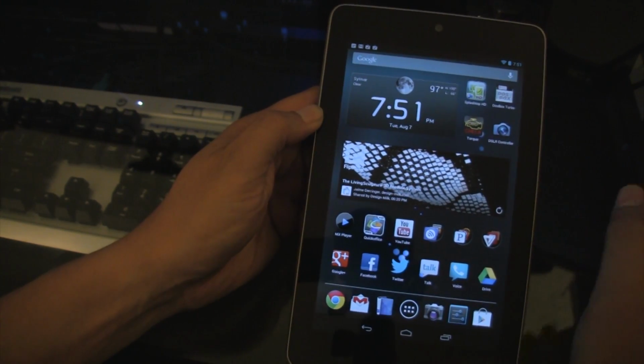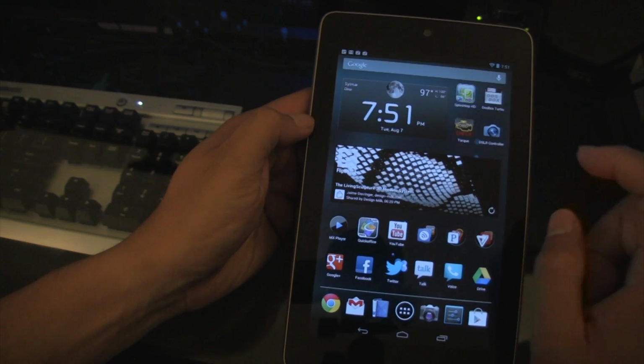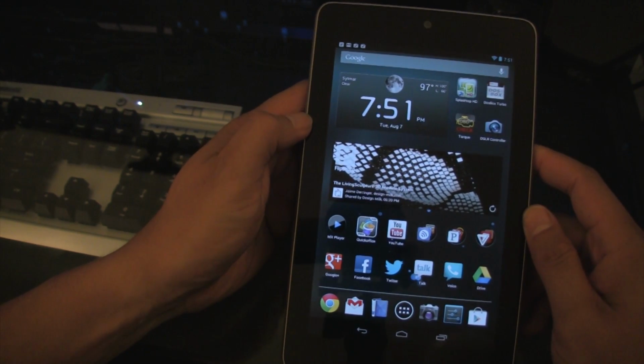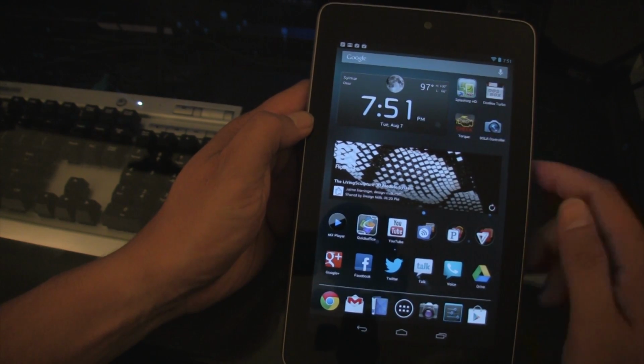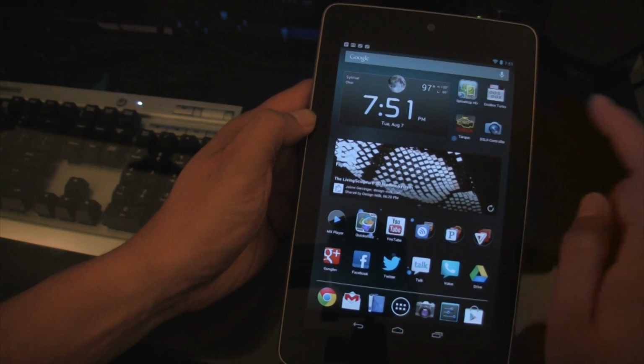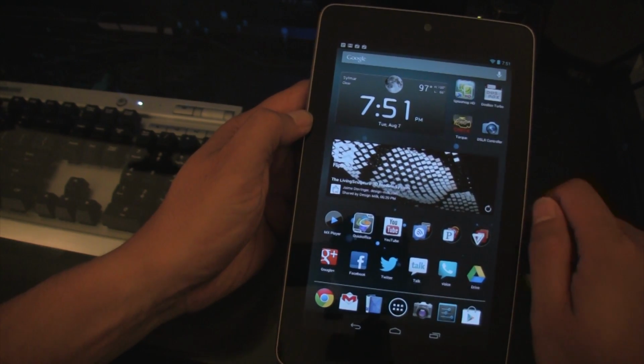And now I'm going to show you a couple of specialty apps that I've used this for. This ends up becoming a very useful tool for you, more than just using apps or whatever. The two things I'm going to show you are the DSLR Controller and the Torque app.